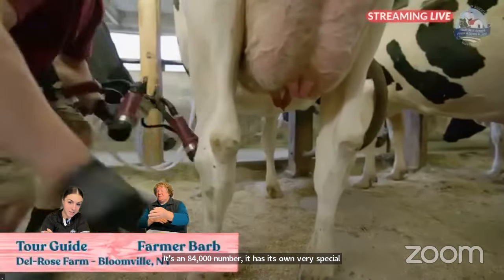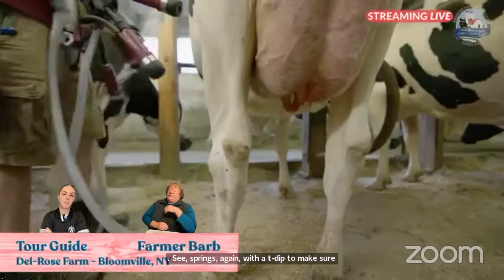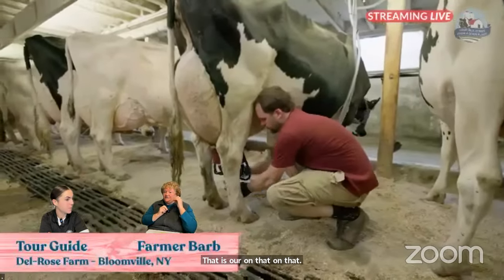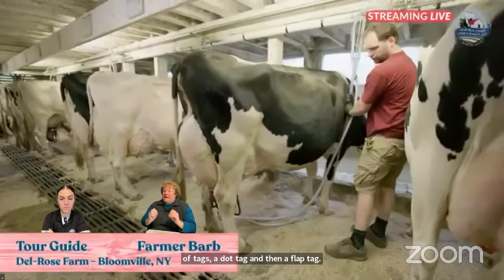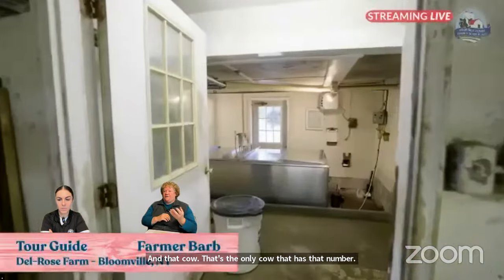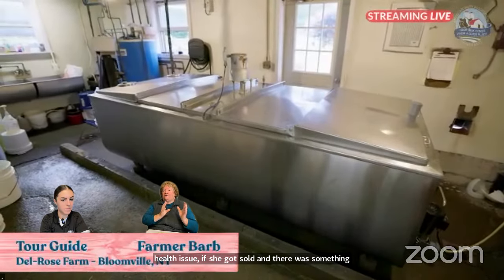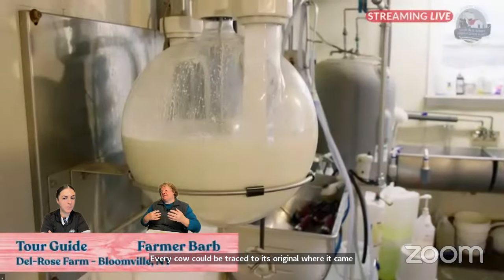Before I finish with that, see, he's spraying the cow's teats again with a teat dip to make sure the teats stay nice and healthy. Anyway, every cow has its own very special number, an 84,000 number, on that tag. Every cow has a set of tags, a dot tag and a flap tag, and that's the only cow that has that number. So if something were to happen, if there was a health issue, if she got sold and there was something wrong with her, or there were exposures, every cow could be traced to where it came from and what its health history was.